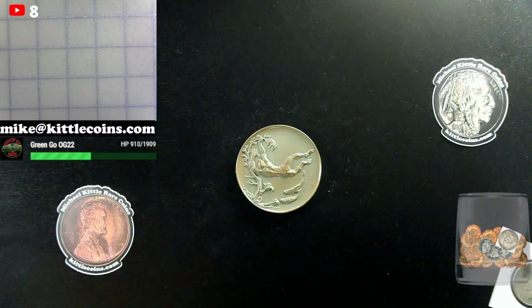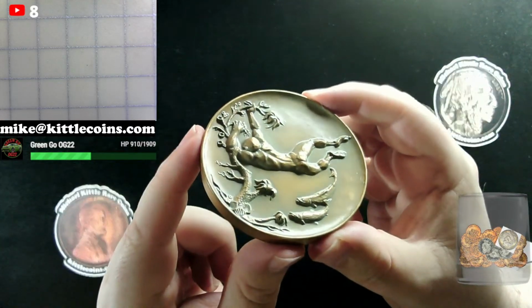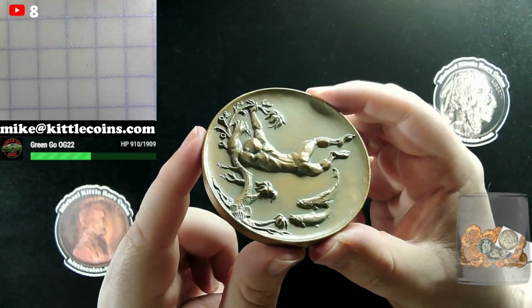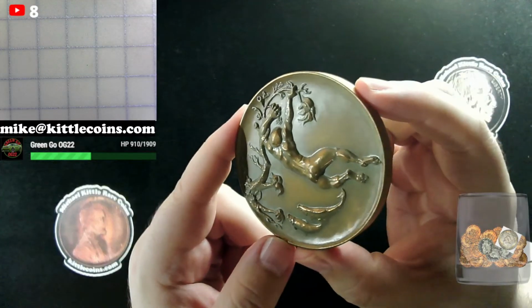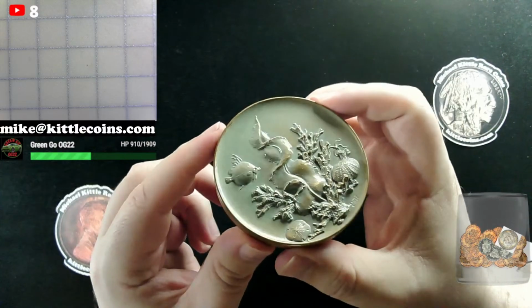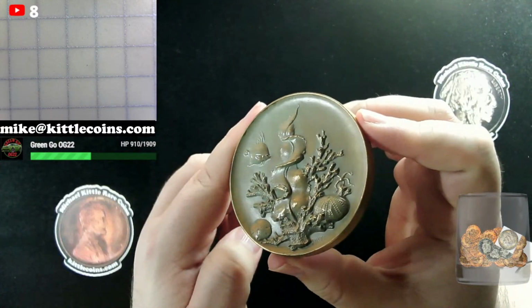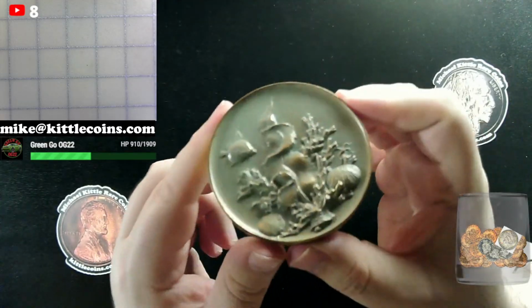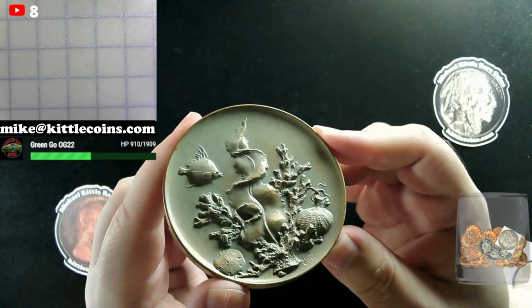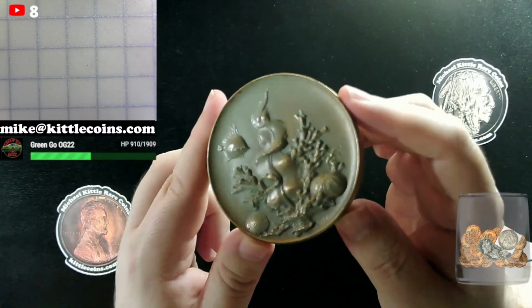937 were reported to have been made. It's got a diver under the sea with some fish. The other side here, a seascape with some more fish, some sea grapes, just a whole bunch of sea life. But they finished it in like this weird green finish.